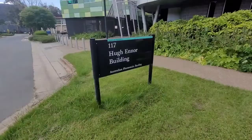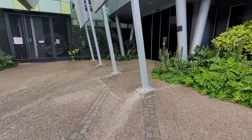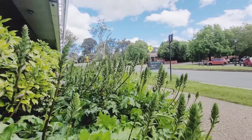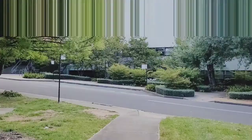And we have another building here. This building is called the Hugh Ennor Building, Australian Phenomics Facility. Obviously, guys, we can't get into this building because we are not staff or students. We don't have the swipes.